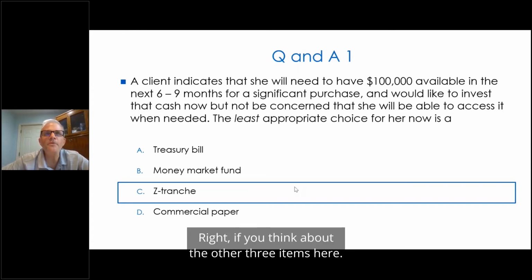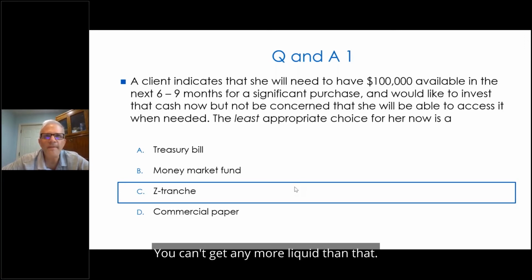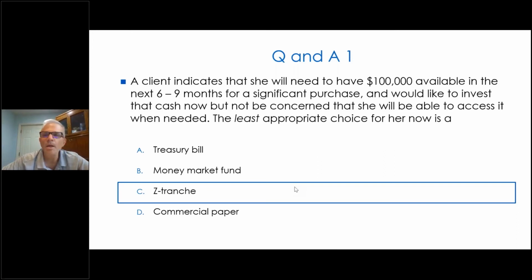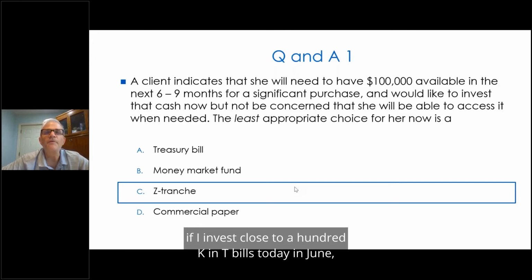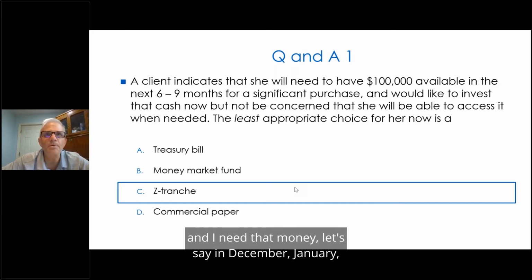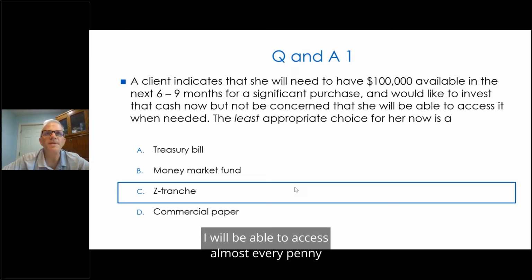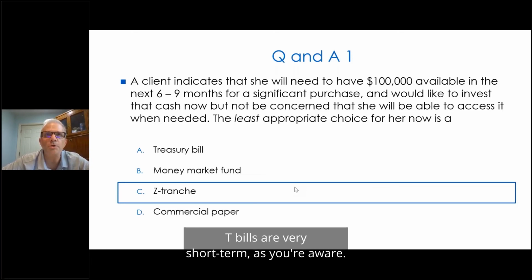If you think about the other 3 items here, the T-bill, you can't get any more liquid than that. If you put 100K into a bunch of T-bills right now, I bet you $1 million. I only need 100,000. I bet you $1 million. If I invest close to 100K in T-bills today in June, and I need that money, let's say in December, January, February, March, dollars to donuts, I will be able to access almost every penny of that 100K. No doubt about it. T-bills are very short term, as you're aware.